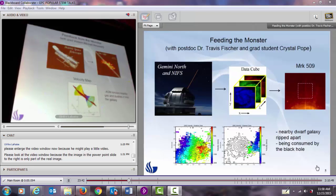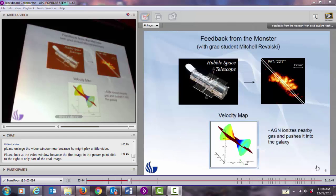Well, we talked about feeding it, but we have to look at what comes out. And so for that, we've been using Hubble Space Telescope for quite a long time now. Everybody knows what Hubble is, right? Been up there for more than a couple of decades. The advantage of Hubble Space Telescope is that it allows you to see very fine detail because you don't have the distortions in the atmosphere. And Hubble has the imaging capabilities.